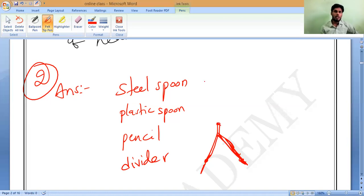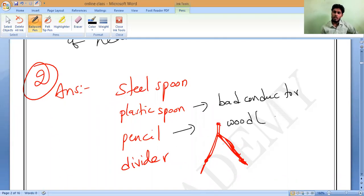Plastic scale is a what? It's an insulator, sir. It is a bad conductor of heat. Pencil is made up of wood. Wood is also a bad conductor, sir, it traps air. Next, the divider. At one edge it has a plastic part. Correct or not? Yes, sir. In between only, but on the other side?